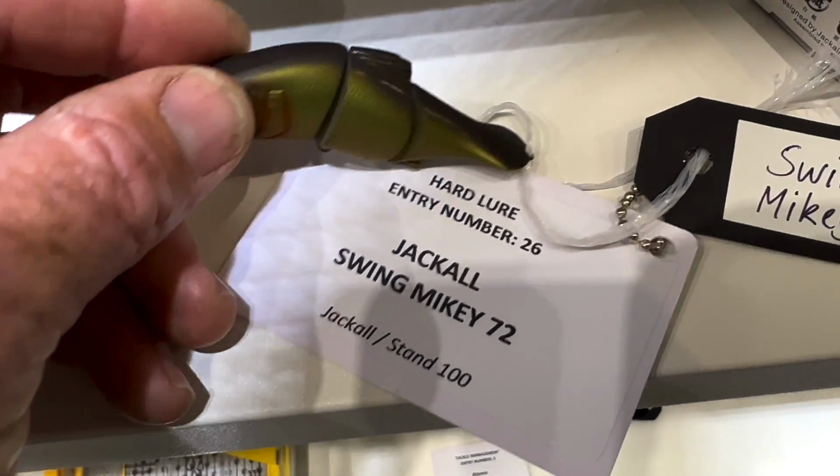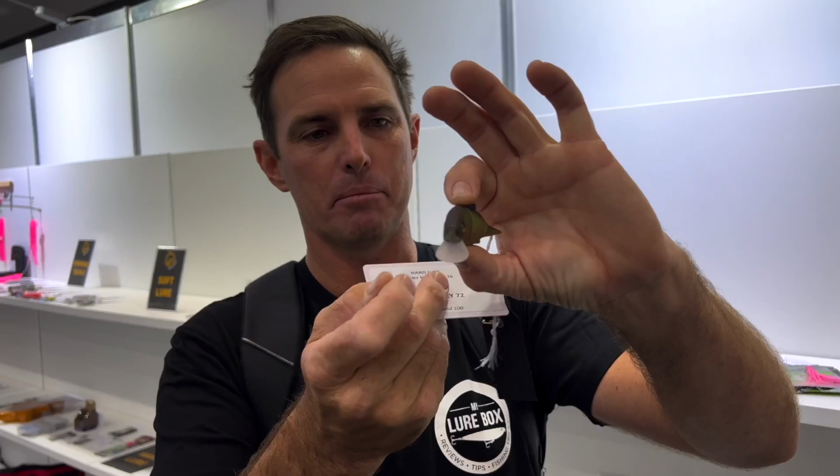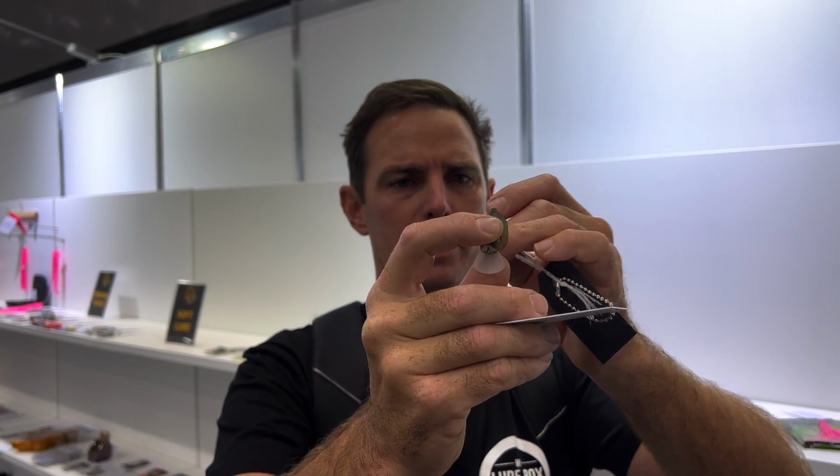Look at this little Swing Mikey 72 by Jackal. Jackal always bring in something cool, something different that they try out here, and that little jointed, it's like a swim bait with a little bib.